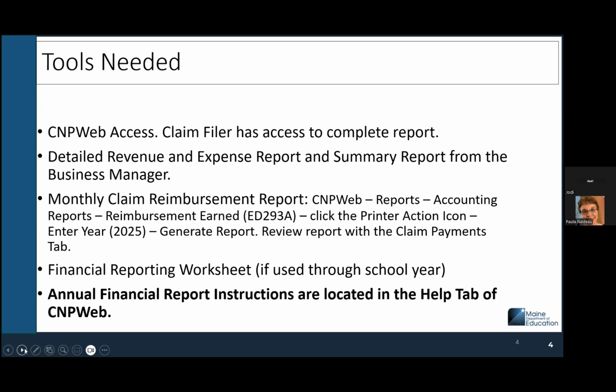When it comes time to complete the annual financial report, all the work will have already been done, as the last tab of this worksheet is a combination of all the months together. So all you have to do is add the numbers to the CNP Web annual financial report. I also have instructions on how to complete the annual financial report, and those are listed on the Help tab in CNP Web.